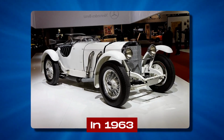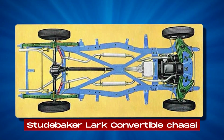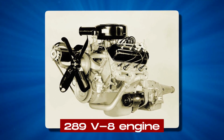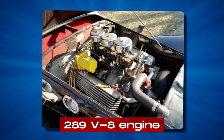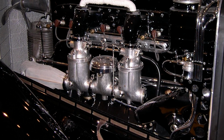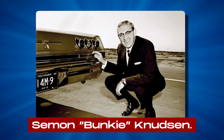In 1963, the prototype debuted at car shows. It was built on a Studebaker Lark convertible chassis and powered by a 290-horsepower Studebaker 289 V8 engine. However, Studebaker stopped making engines in December 1963, so Stevens had to find a new engine supplier. He got engines from General Motors through his connections with GM executives Ed Cole and Simone Bunky Knudsen.